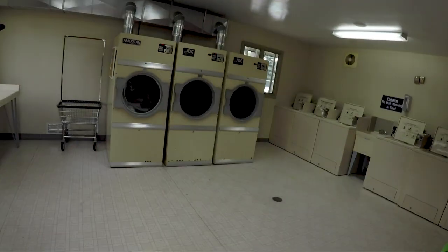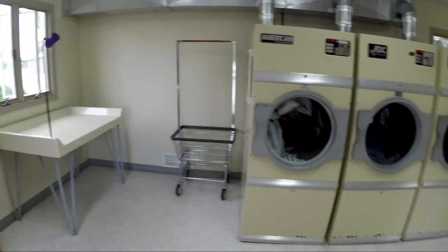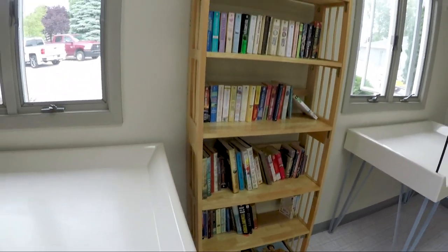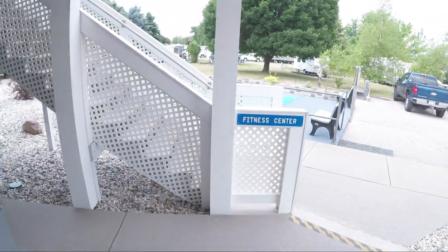So here's the other laundry facility, a lot bigger than the other one, the big boy dryers. They also have a book exchange. Guess you take a book, leave a book. Okay, off to the villas.